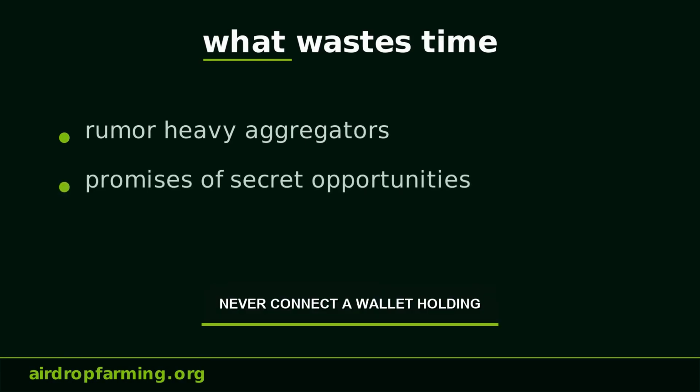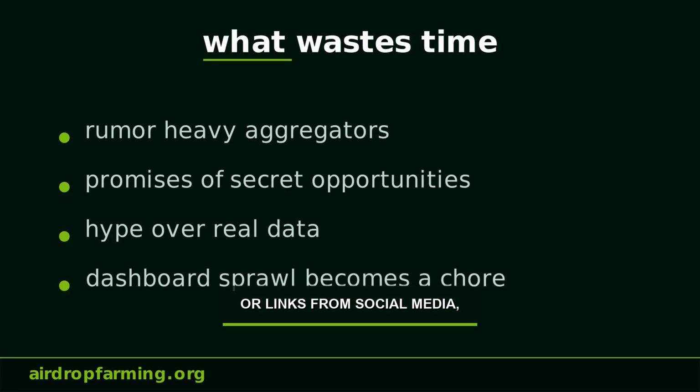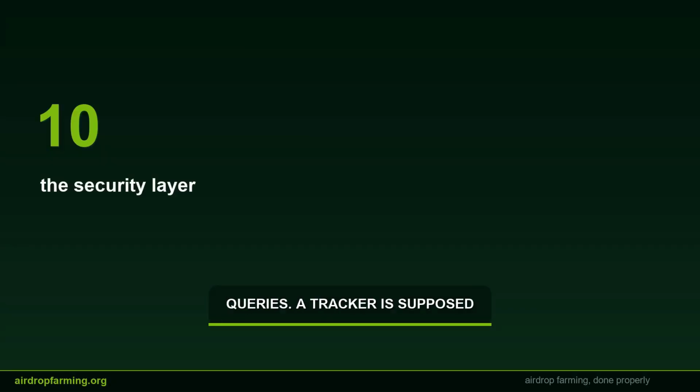Never connect a wallet holding real value to an eligibility checker you have not verified. Use bookmarks for official sites rather than search results or links from social media, since impersonators buy ads and rank for exactly these queries. A tracker is supposed to reduce risk by organizing your view, not add risk by becoming the thing that drains a wallet.